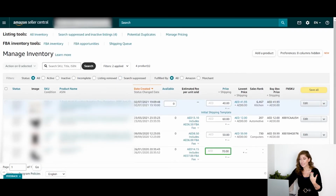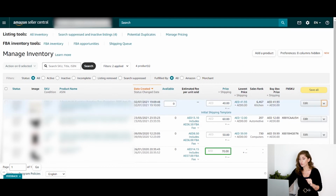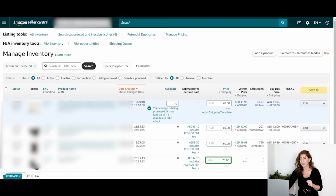As you can see here, for this listing that is an FBM listing, if I click here, you'll see change to fulfilled by Amazon. I'm not going to do that. I can quite easily just change the quantity, because this is an FBM. So I can change the quantity to 10 and then hit save. And now all of a sudden the listing is going to change within a few minutes. As you can see here, it says it takes up to 15 minutes. Then the status is going to change, and then the listing is going to be active again.